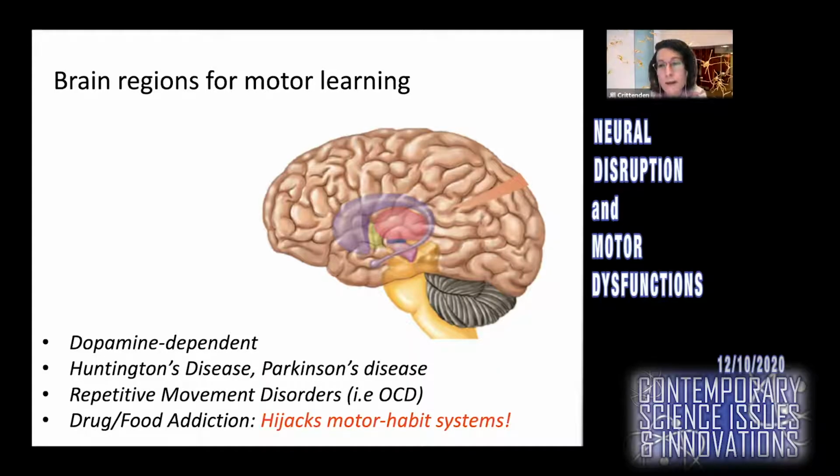Yeah, so a lot can go wrong. And this area, for some reason, is often implicated in brain disorders. And some of the most widely used drugs for brain disorders impact the dopamine system. And dopamine is highly enriched in this structure. It's what's missing in Parkinson's disease.